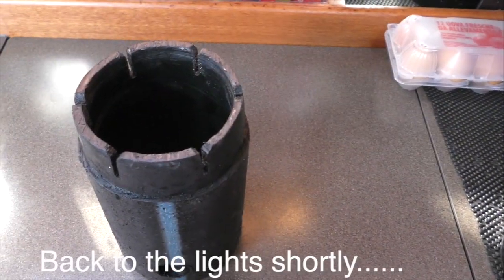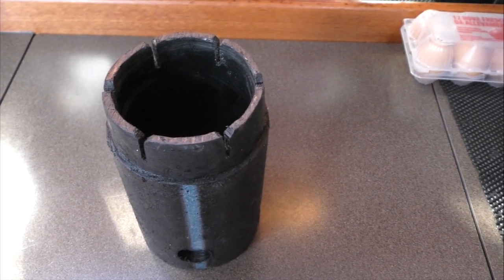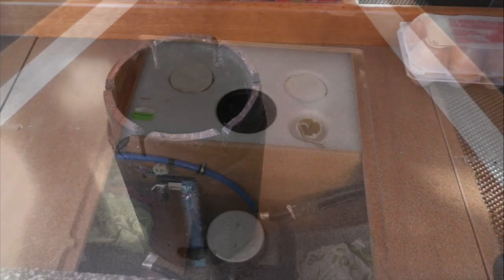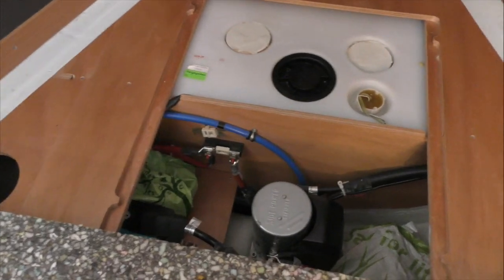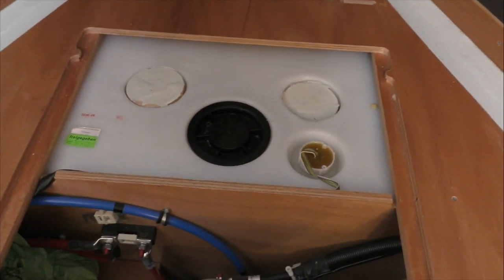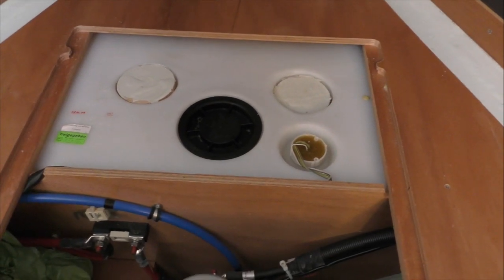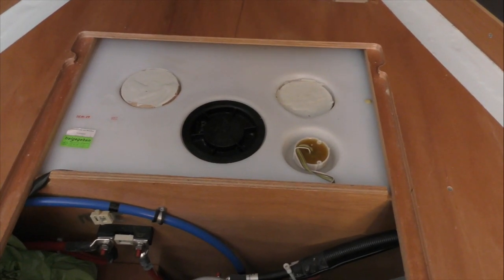Now, can you guess what it's for? I'll give you a clue. It's part of our winter maintenance schedule. Well, here's another clue. That's our bow thruster and our bow thruster battery, and that is our forward water tank, 150 litres. So what's that special tool for?